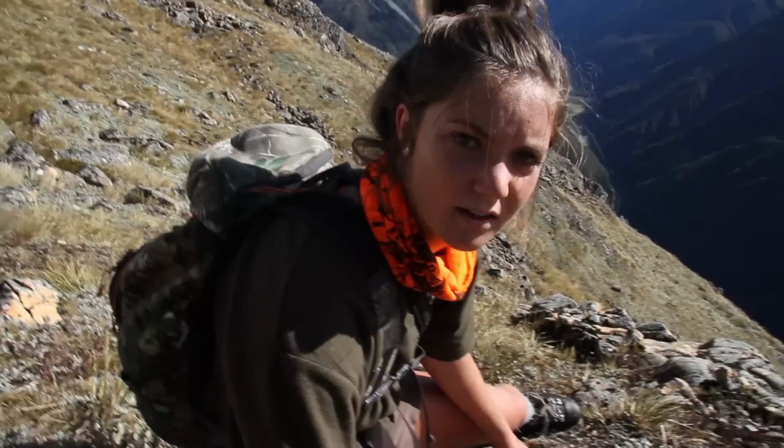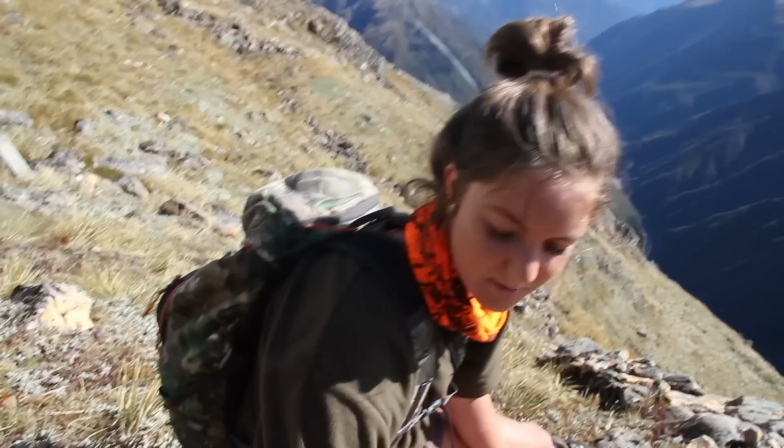Some pretty nice country around here, but it's a long way from the road up to here. It's taken us a couple of hours to get up this high. I don't know, how long has it taken us? Oh, I reckon about 2 hours, do you reckon? Probably that, eh? Not too bad. We've been going pretty hard though. We're pretty fit buggers.